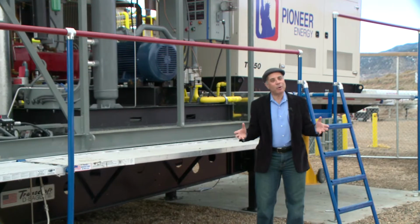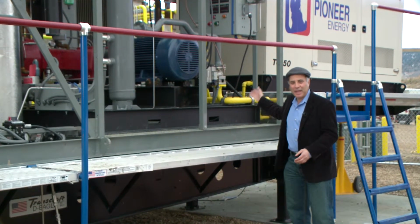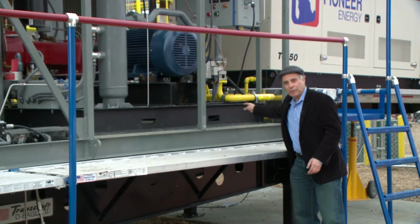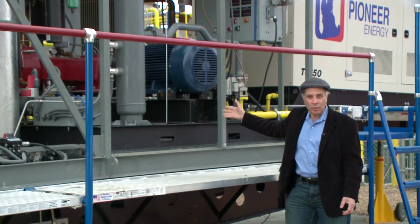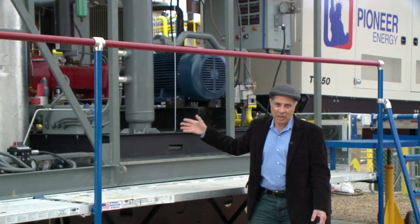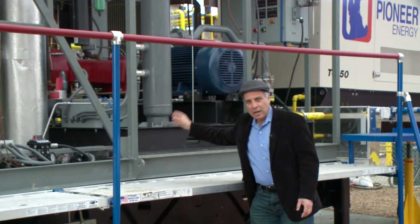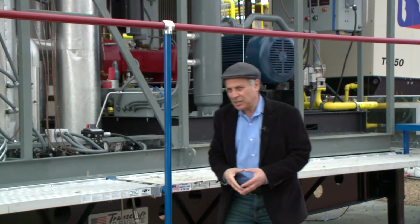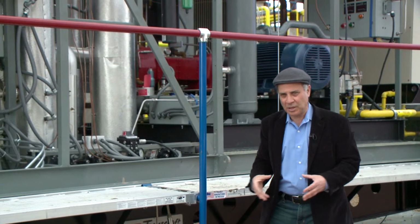So here's how it works. The wet flare gas, which is a mixture of methane, ethane, propane, and other natural gas liquids, comes in here, goes to a compressor that increases its pressure to almost 200 psi. That makes a lot of the heaviest liquids drop out along with most of the water, and that drops out here. Then the gas goes through some drying beds, which contain desiccant, and that takes the water content of the mixture down to parts per million quantities.